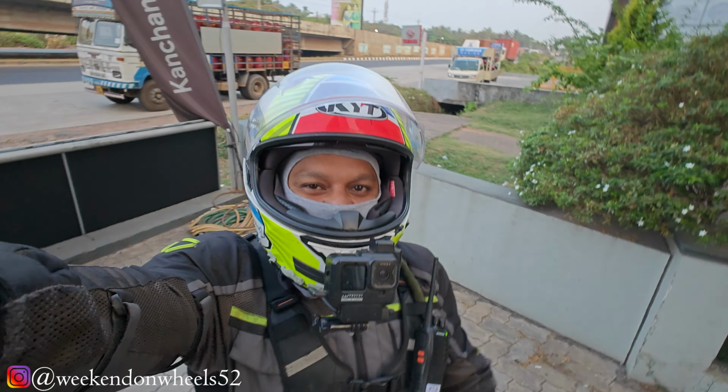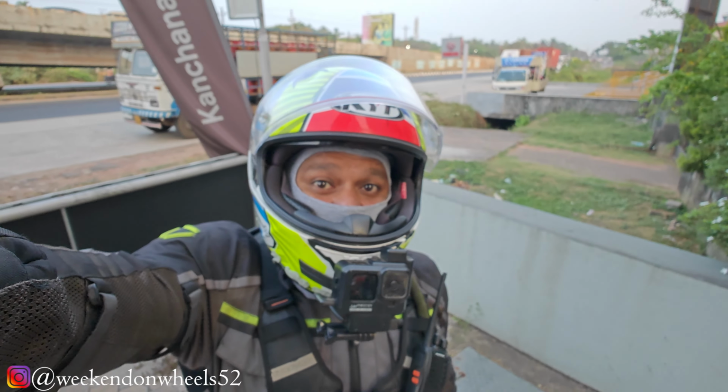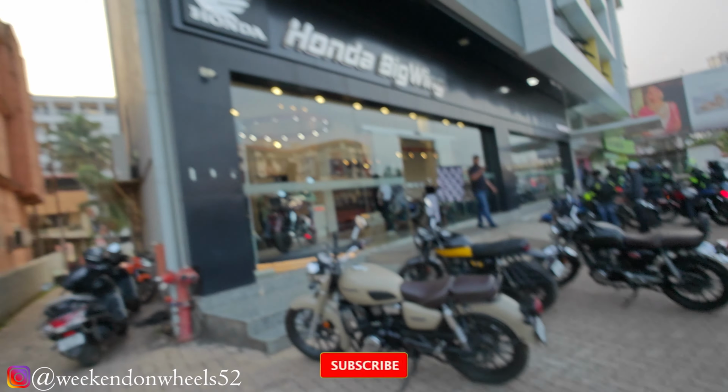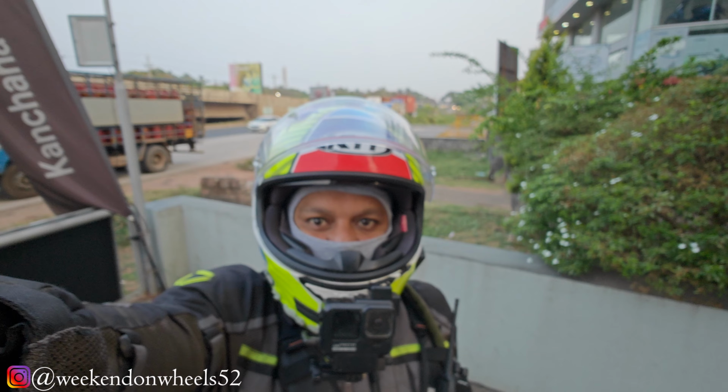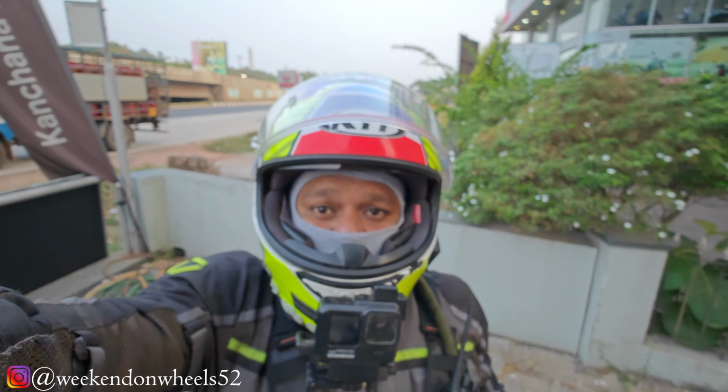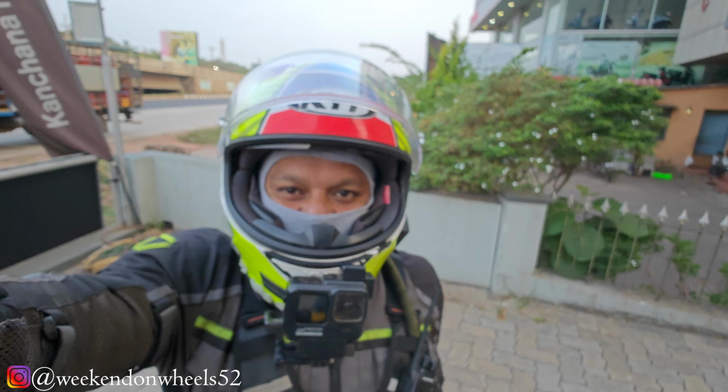Good morning and welcome back to Weekend on Wheels, and this is another ride with the Honda Big Wing Mangalore, and this time we are going towards Coorg. So it's going to be a lot of fun, so stay tuned. Let's have fun during the ride.